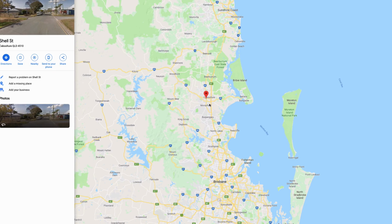Caboolture sits pretty much in that halfway line, and it's an old established township, and it's the gateway to the Sunshine Coast from Brisbane. That's an introduction to the layout of South East Queensland, and specifically where Caboolture is.